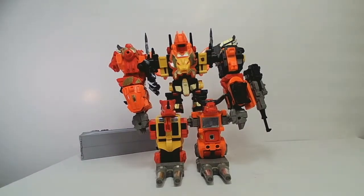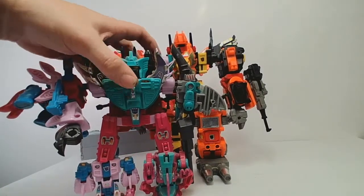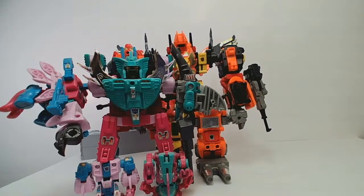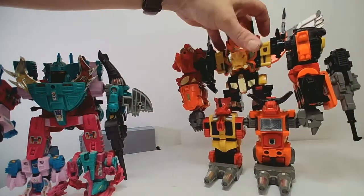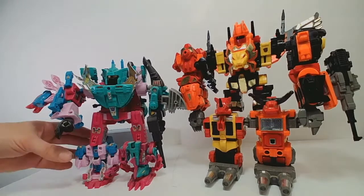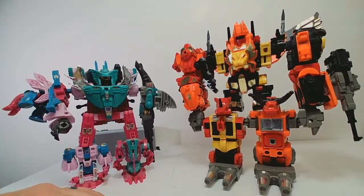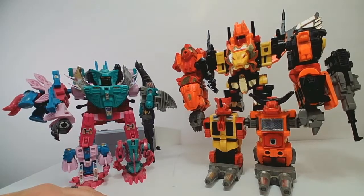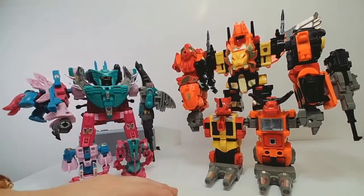Oh, let's compare him to Predacon. Well, you can call him God Neptune, because that's what the Japanese called him. But obviously, this is Gen 1 Predacon, and yeah, he's shorter. He's still pretty cool looking, but honestly, Predaking would flatten him. And this toy is just a showpiece.